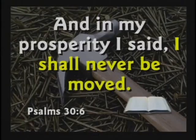You older Christians will know about this. You think, I'm right in the middle of where God wants me, and everything's going fine, and all of a sudden the brook dries up. The Lord says, you, move over here. Lord, I don't want to move. Oh, we need to send a whale out. We'll get your attention one way or another. God can do that. In my prosperity, I said, I shall never be moved, says the Psalms.